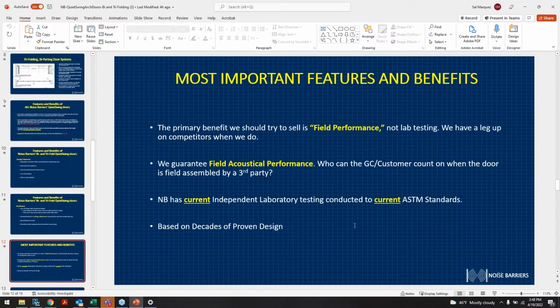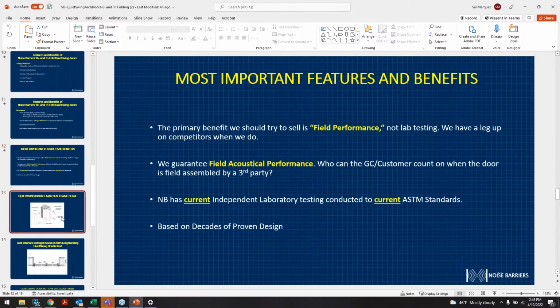Most important features and benefits. The primary benefit you should try to sell is field performance, not lab testing. We have a leg up on competitors when we do. We guarantee field acoustical performance. Who can the GC customer count on when the door is field assembled by a third party? Since we test this in the factory, swing it, and make sure everything is working and sealing properly, we obviously guarantee the field performance. NV has current independent laboratory testing conducted to current ASTM standards, based on decades of providing proven design.